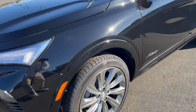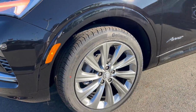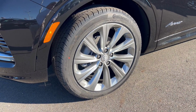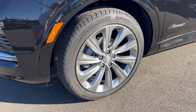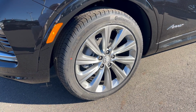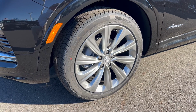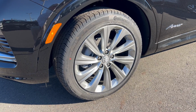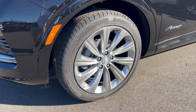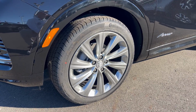on the Avenir Envista. What we have here is a 19-inch machined aluminum alloy wheel, standard brake and rotor package, of course the Buick badge on the center cap. Now these 19-inch wheels are wrapped in Continental ProContact all-season tires, 245 on the width, a 45 series sidewall. 19s, all four corners, front wheel drive.